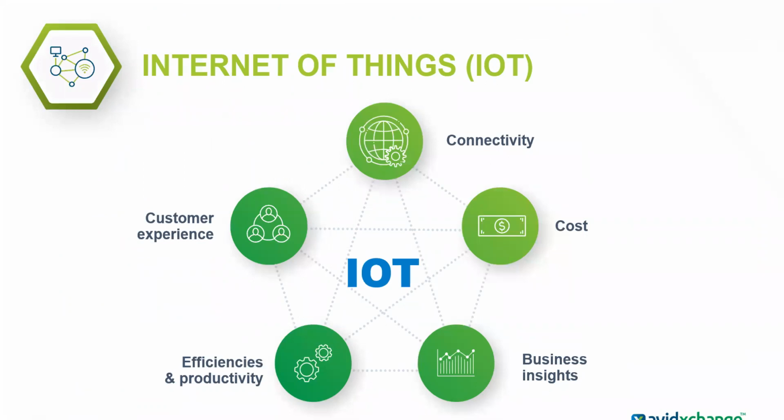The next aspect is Internet of Things, or IoT. And what is IoT? The Internet of Things leverages network connection to facilitate communication between devices and systems. Simply speaking, it's different devices talking to each other seamlessly.